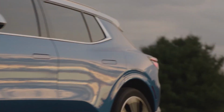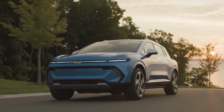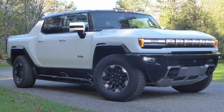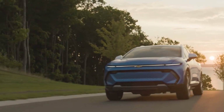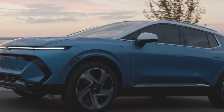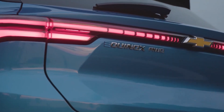Ultium is touted as a multi-segment platform shared by many different models and various brands, including future models by Honda and Acura. The already released GMC Hummer EV and the upcoming Chevrolet Blazer and Silverado EVs are based on the same platform. The platform is considered so flexible that GM will use it in each of its upcoming electric vehicles, ranging from cars to full-size trucks.